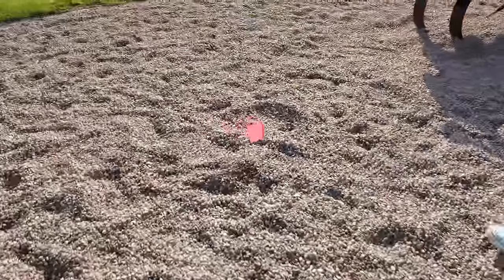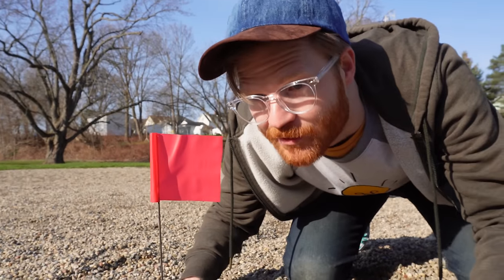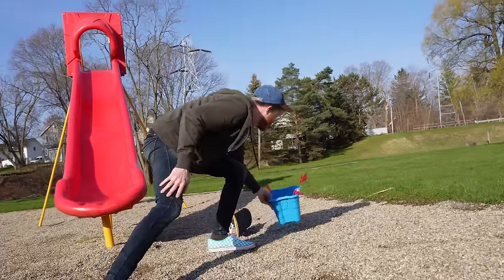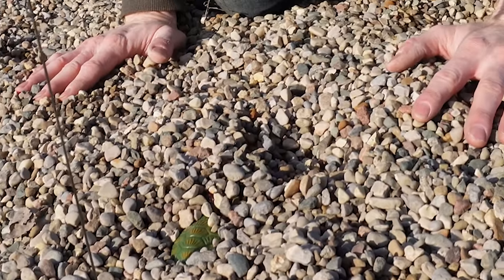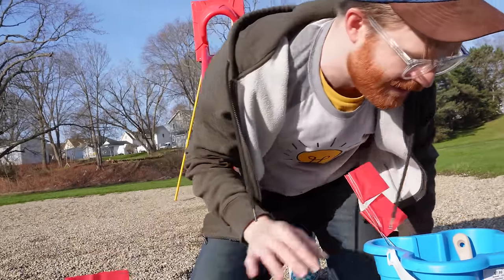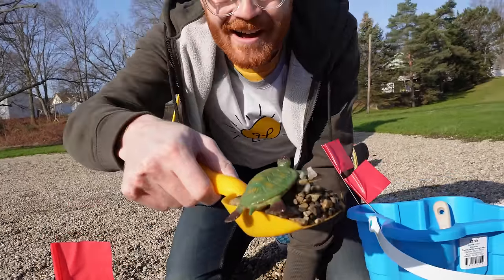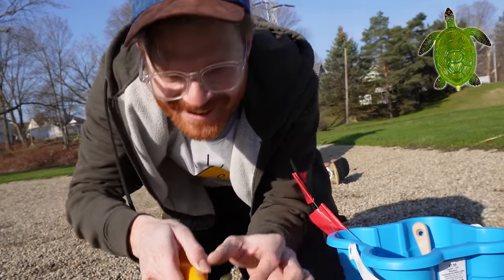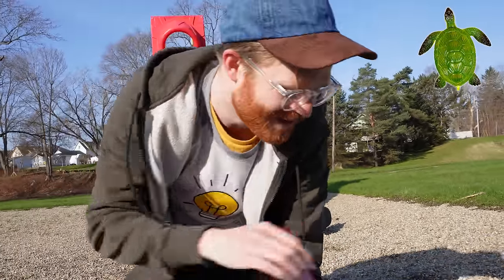Oh, did you see that? I went all the way down the slide, and on my way down, I saw this. Whoa, another one. Okay, let me get my bucket. Guys, look at it. What do you think it is? Can you see that? It looks like some type of green shell. Turtle! Our 4th sea animal that we found is a turtle. Let's clean him off a little bit.